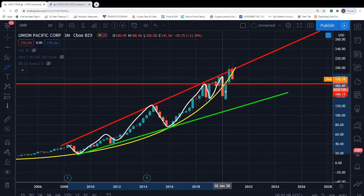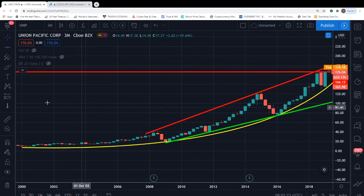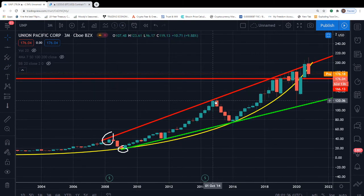Let's see here. I think the price will probably come down to this green line here. And the reason that I say that is because let's take a look at what happens to the price every single time it touches the top resistance line. You notice here in 2008, when it touched that resistance line, it came down and touched the green line. Same thing here. When it touched the resistance line in 2014 near $122, that red line, it verified support on the green line.